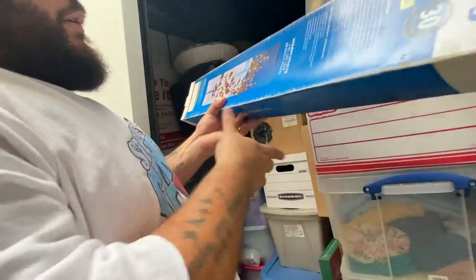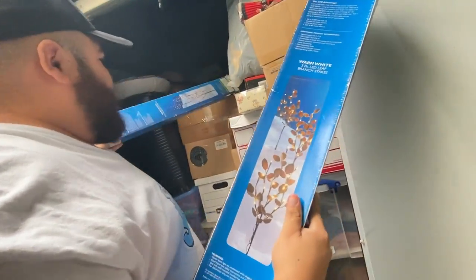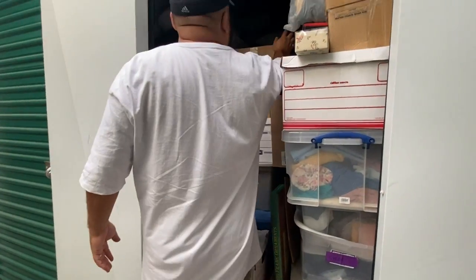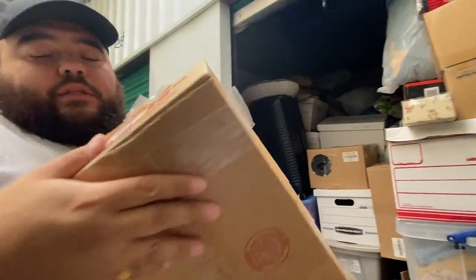These are light bulbs. Look. They're little LED lights. Those are nice. Two of them. LED Christmas lights. You know there's Christmas in here. Probably gotta put them on our thing. Holy crap. It don't stop, baby. This box is all back there. This box looks like it was open.